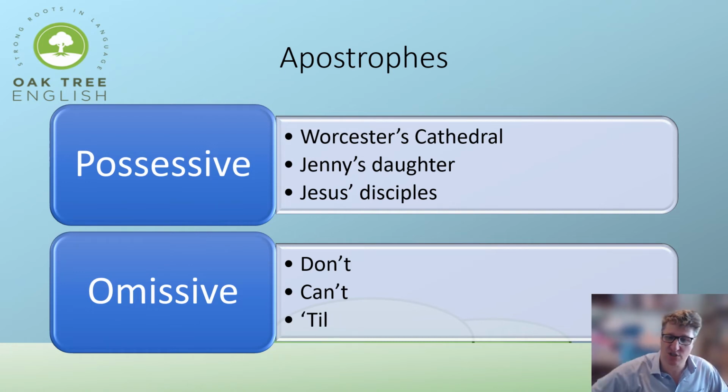So we just shove in an apostrophe to show that letters are missing. Till means until. We're missing out the un, so we put an apostrophe in front of it. We've already looked at they're, there. We're putting an apostrophe in to show a missing A. So when we're missing letters out, let's let people know that we're missing letters out with an omissive apostrophe. No other use of the apostrophe is acceptable. Don't do it. Let it go. Take it out of your mind and throw it in the bin. Okay? Thank you.